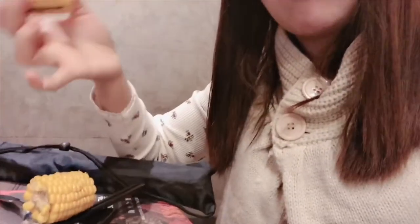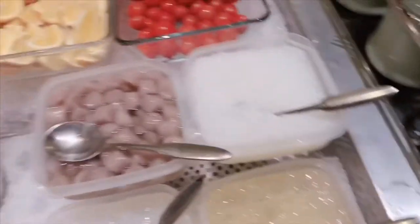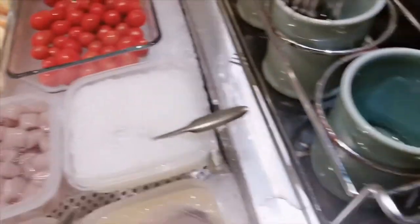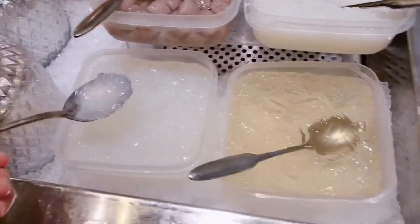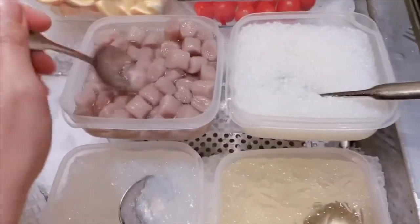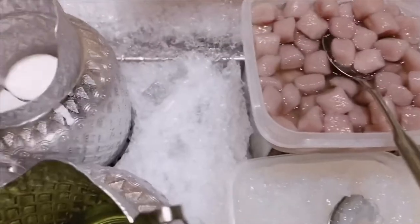Another favorite, sweet corn. Yummy. And let's get some fruits to make my day complete. And this one, sweet taro for my dessert. It's a coconut milk. Now it's time to eat my fruits and dessert.